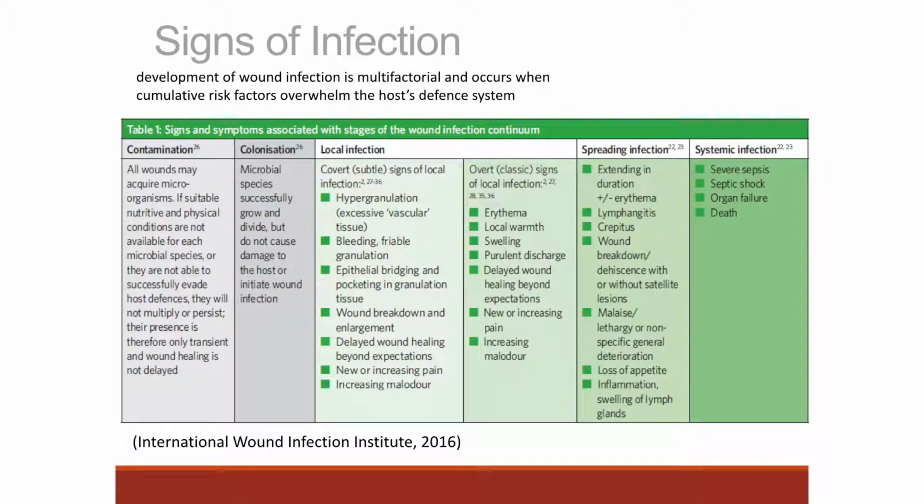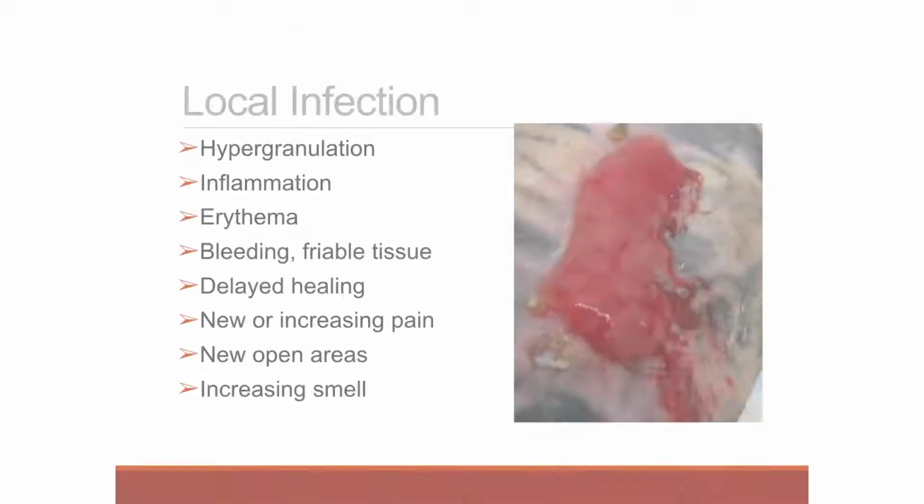This is a slide from the International Wound Infection Institute, and they talk about the considerations we have to keep in mind. What are we seeing? The redness around it? Do we have hypergranulation tissue? Is there bleeding in the wound? When it's a chronic wound, we should be past the bleeding phase. So there are many things we should be keeping in mind and treating as soon as we can.